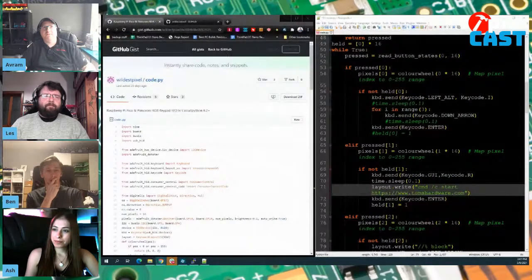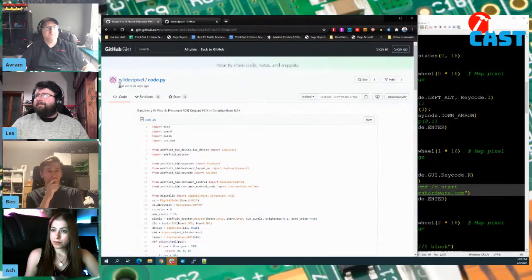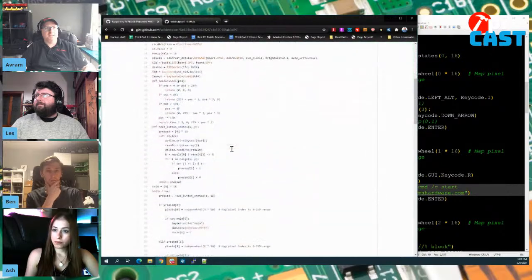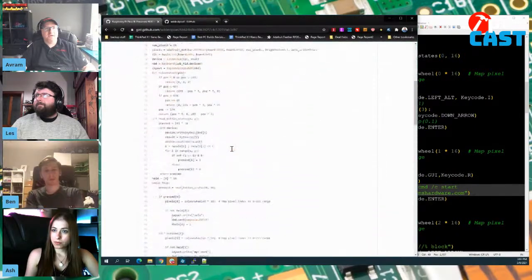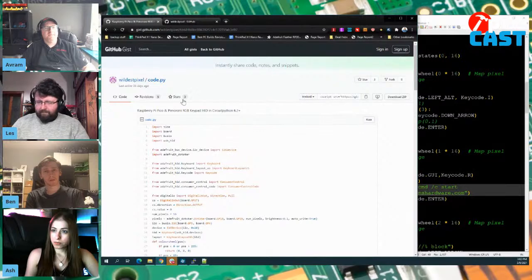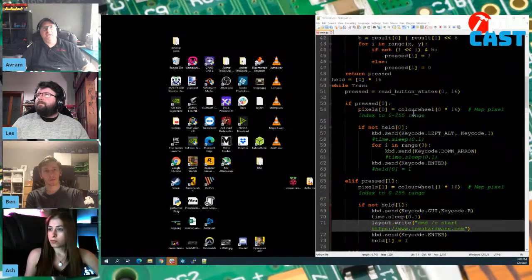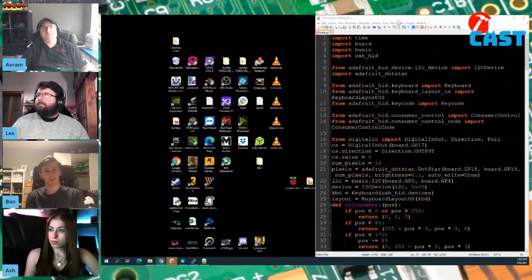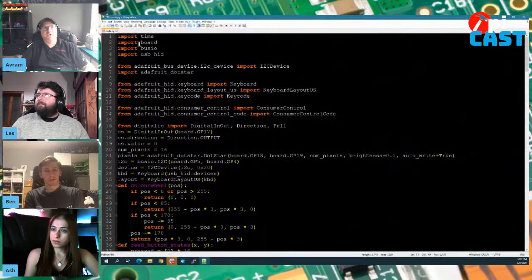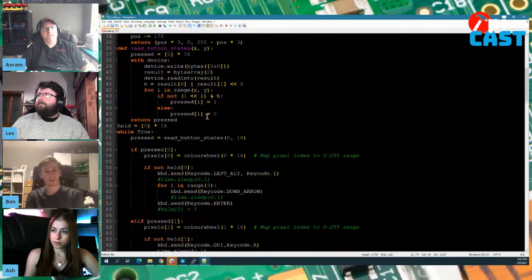So I won't take any credit for this. I found a sample script from someone named Wildest Pixel, for controlling the keyboard and doing macros in CircuitPython for the Pimoroni RGB keypad. And there's obviously a lot of code here in terms of just starting up your keypad, getting it to recognize it, and getting it to light up a color when you press the keys.